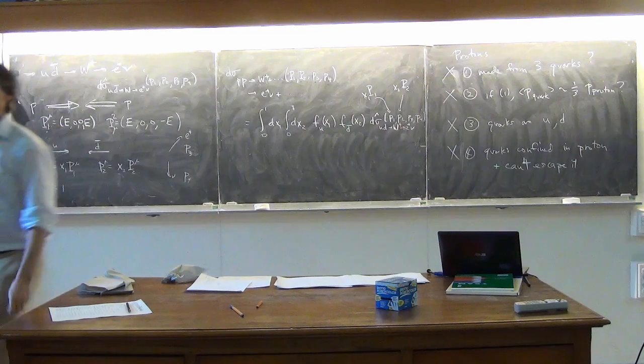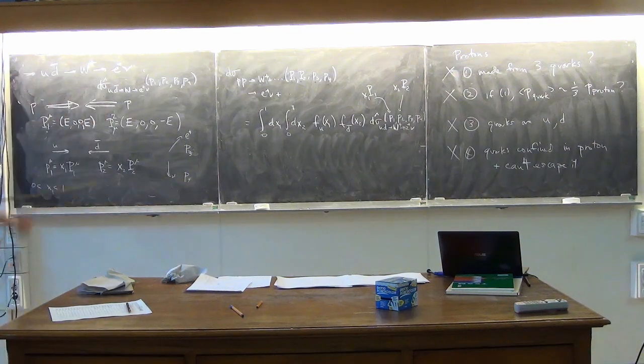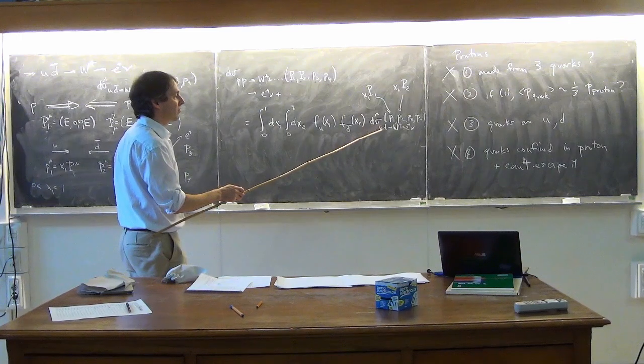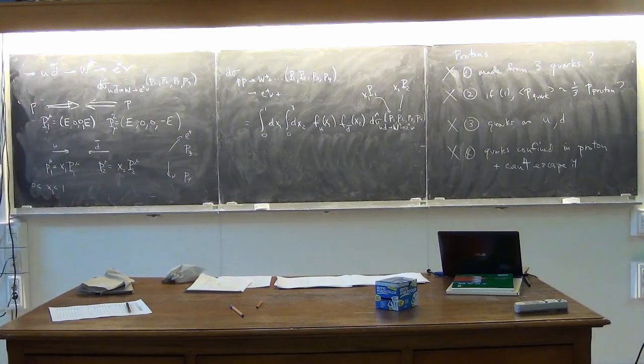This is the fundamental formula for all partonic processes in a proton-proton machine, or any hadron machine. You integrate over the probabilities to find the particles you want inside those two protons, against the cross-section for the partonic process that you're interested in. And notice that there are these dot dot dot things over here. What is that?